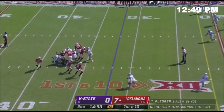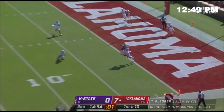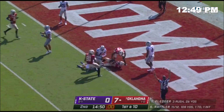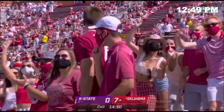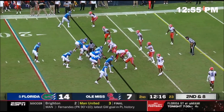Rattler on the play action fake. Bounces out of the pocket, looking. Delivers. Caught at the goal line. Touchdown, Oklahoma. Drake Stoops. See what you can pick up with your legs.